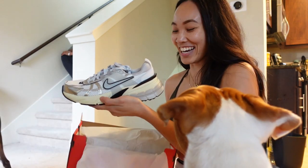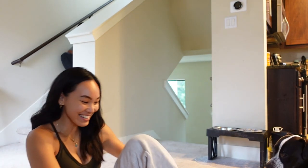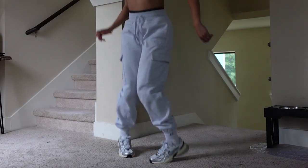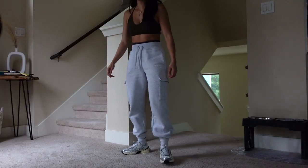Oh my goodness. I'm freaking dead. They are such a dad shoe. Oh, wait, they're a perfect fit. Yeah, it's like this metallic color. These are so cute! You like my dance? Yes.